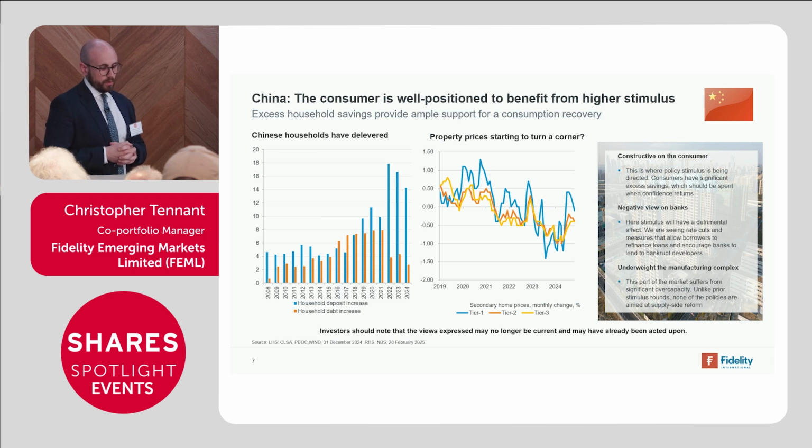We have quite a negative view on banks, partly because the interest rate cuts you've seen coming through from the government will pressure bank net interest margins, but also on the asset quality side of things, that property sector issue has made its way onto the bank balance sheets. And so I think you've got a pretty negative outlook for banks. And then on the manufacturing side of things, you're also going to see these export curbs hurt a lot of the manufacturing industry in China.